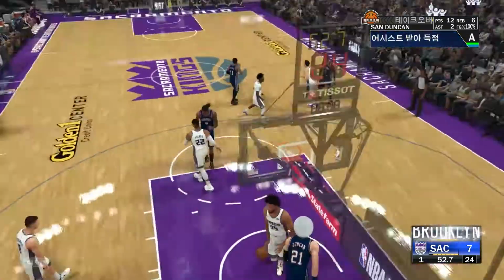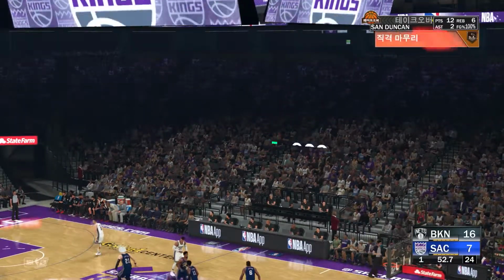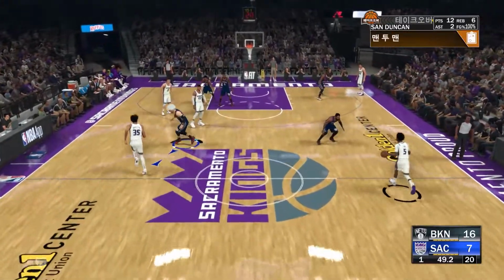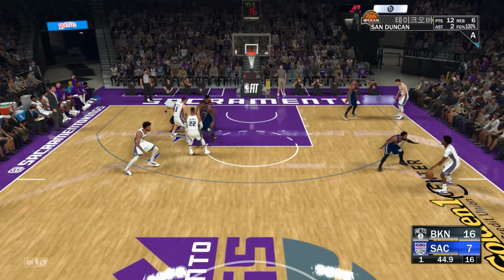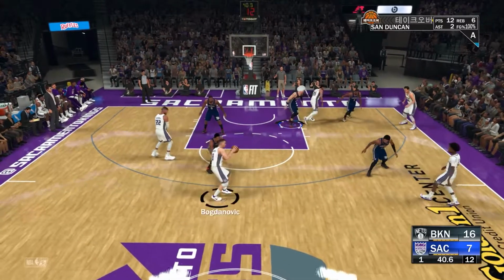Floats it up for Junior. Throws down the alley-oop slam. And this has been Junior's game so far. It's obvious he's not afraid to step up and carry the offense. Now, here's Fox. He's gotten some minutes, but nothing on the board yet. There's the pass to Bogdanovich.